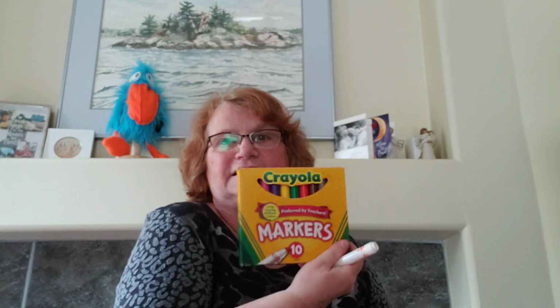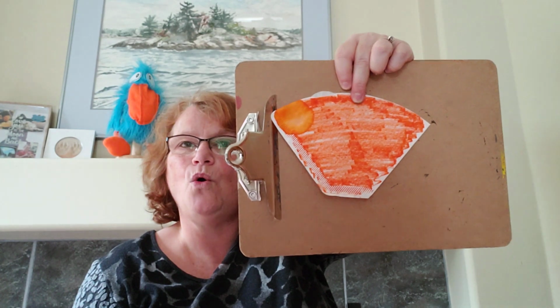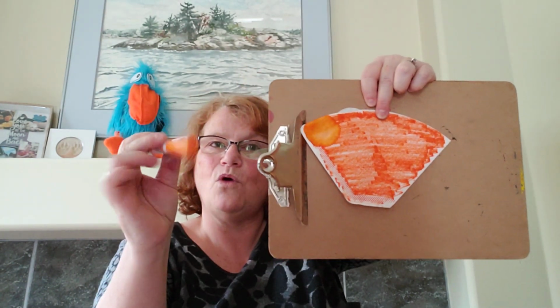Now, if you haven't got paints and you haven't got food coloring, here's another trick I learned this morning. Most of you probably have some of these at home. Washable markers, that's right. So on my coffee filter, I colored the whole side with my washable marker. So let's do this side. Take it off, and you can pick whatever color you like. There's nothing that says your jellyfish has to be orange like mine.